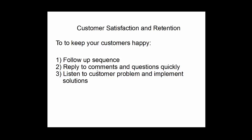Amazon gives you 24 hours, and if you let it go beyond 24 hours, they will ding you a little bit. They're not going to ding you a lot, but they give you a little ding for not responding within 24 hours. So always respond quickly. Number three, listen to your customer problems and then implement solutions that cure those problems. So if you're selling a supplement product and you've got a couple of users that tell you, hey, this supplement has a bitter taste to it, then figure out a solution for that problem and solve that problem. Listen to what your customers are telling you.